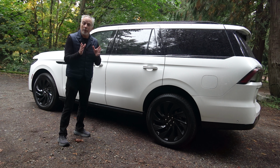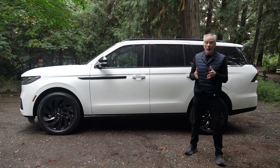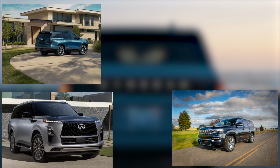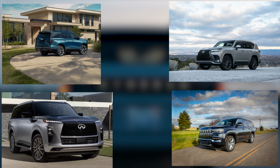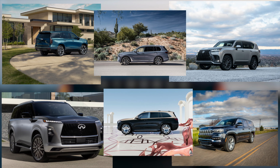You also get here the updated BlueCruise driver assistance program, and it's not full on 100% all the time hands-free driving, but it's pretty darn close, and it's very easy to operate here in the Navigator. The Navigator isn't the only luxo barge out there, and in fact, you have quite a lot of options when you're shopping for a rig like this. They include the Cadillac Escalade, the Jeep Grand Wagoneer, Infiniti's QX80, the Lexus LX, BMW's X7, and the Mercedes-Benz GLS.